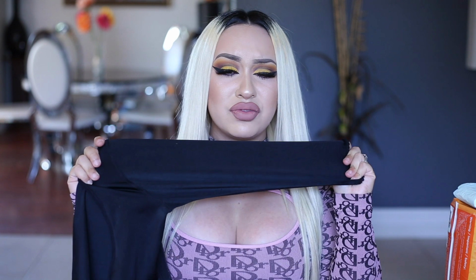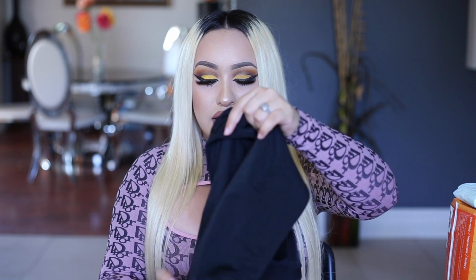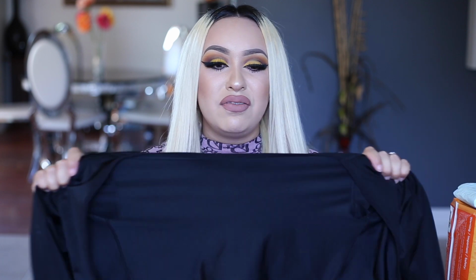This faja right here was very, very, very uncomfortable, but you have to wear it. Like I said, I wore it for a month and this is it. It doesn't have anything on the boob area. It's completely free. It wraps under your boobs and it's a very spandex material. I will leave it down below too if I can find it. I got it off of Amazon for like 20 bucks.